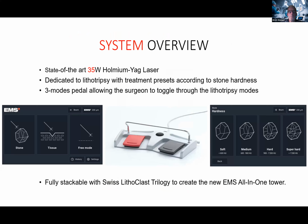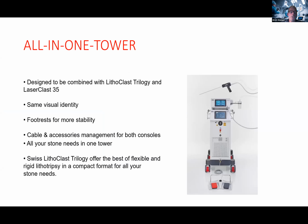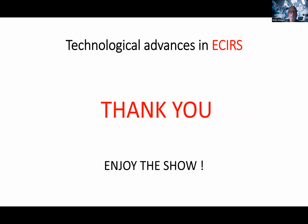Just a quick overview of the features of the laser. This is a 30-watt holmium YAG laser with a pre-setup which is easy to manage and easy to handle. There is a foot pedal where you can switch through the different lithotripsy modes. We have a presetting of the hardness of the stone from soft to super hard. On top of this device, the Swiss Lithoclast Trilogy is mounted. So whatever the stone is, wherever it is located, you can treat all stones with these two devices.